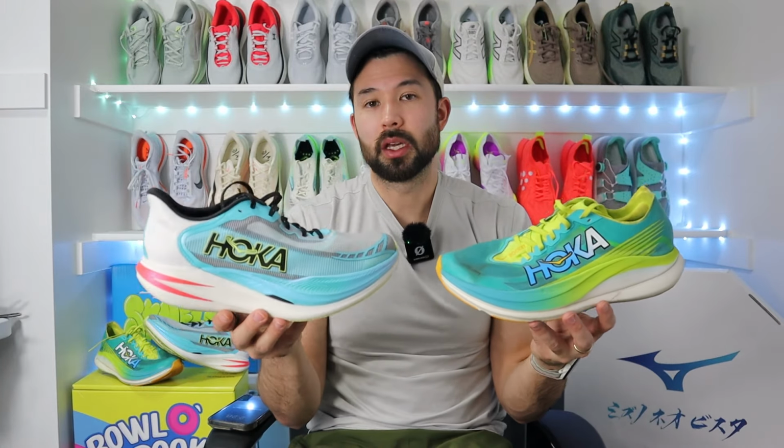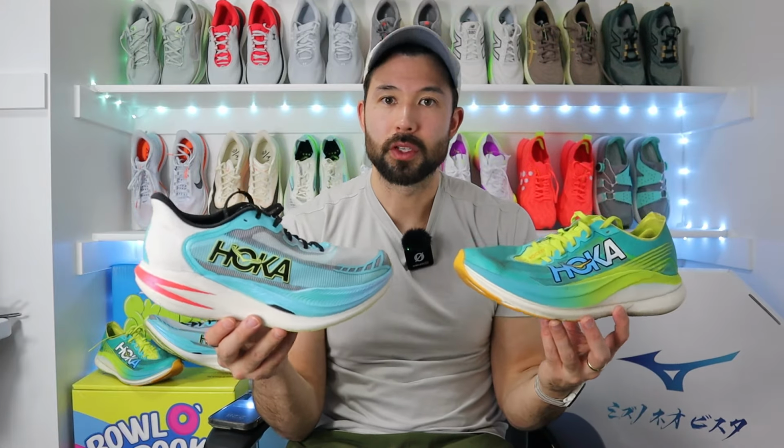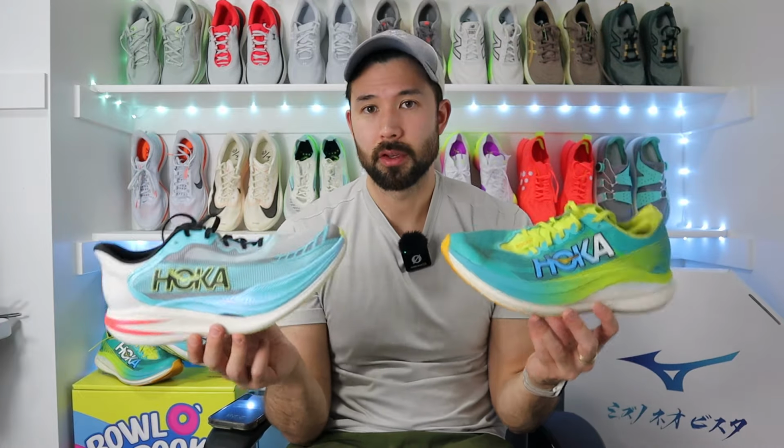I'm not sure what that will mean, but you know, similar to the Vaporfly and Alphafly with Nike, the Endorphin Pro versus Endorphin Elite from Saucony, I think it's always good to have multiple options at that super shoe level, because everyone's going to have different preferences.